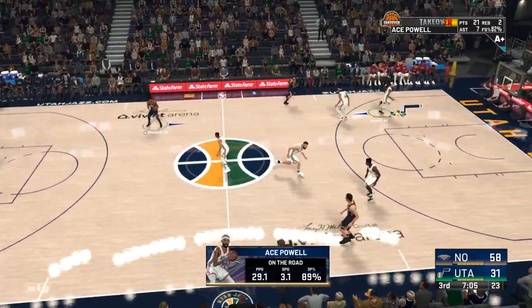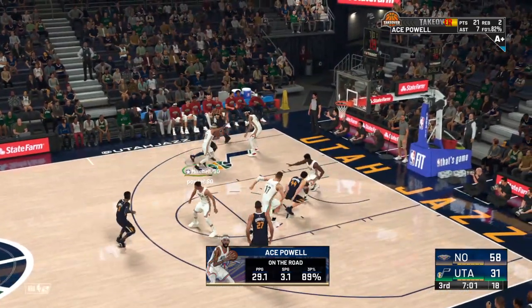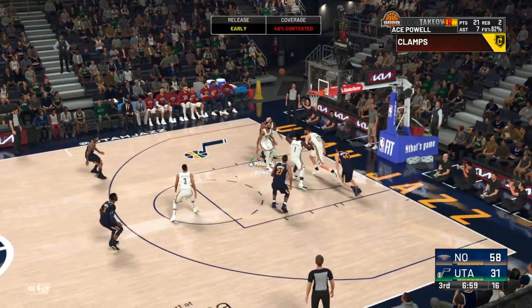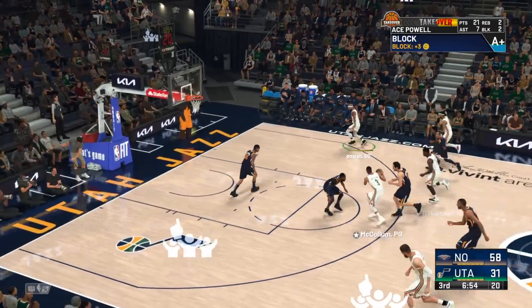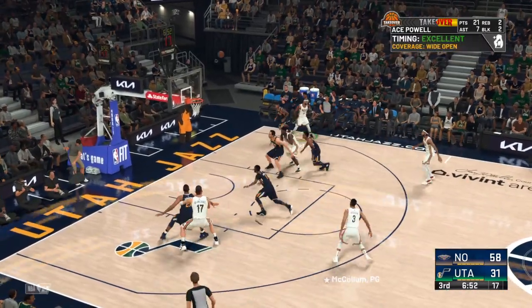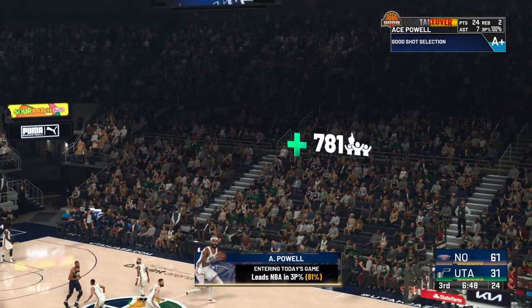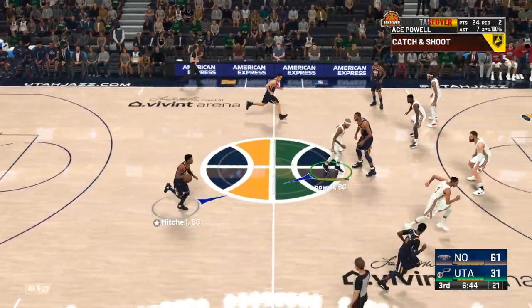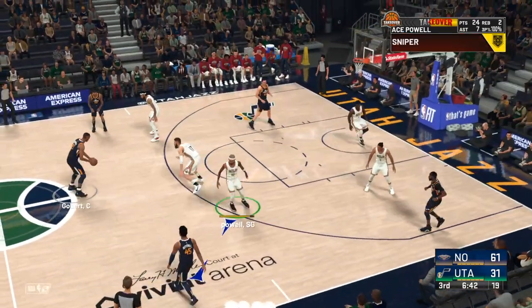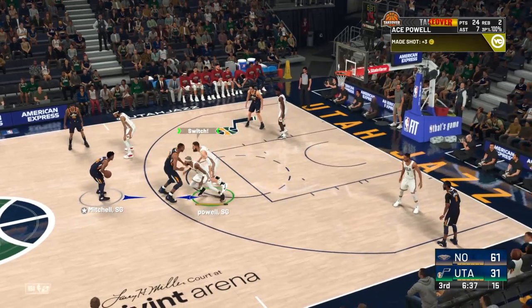A little artistry in the painted area, converting against the size. Proving once again that when you attack with confidence, good things tend to happen. And they're 1 of 4 here to start the second half. Powell for 3. That falls. Nice feed that time from McCollum. McCollum's got his 4th assist with that last one here tonight. They've been looking out of sync offensively. Yeah, their offense has ground to a standstill.